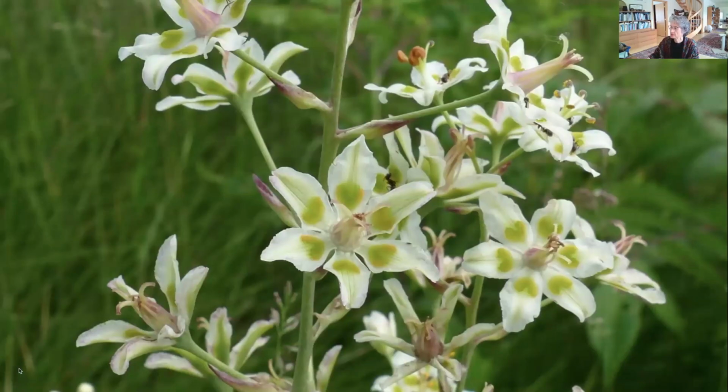And white camas, a special concern plant in Wisconsin. It grows in our bluff prairies. There's a bee that specializes on this plant, and I'm going to look for it this year. Now that I know more about specialist bees, I'm hoping to find some more of them.